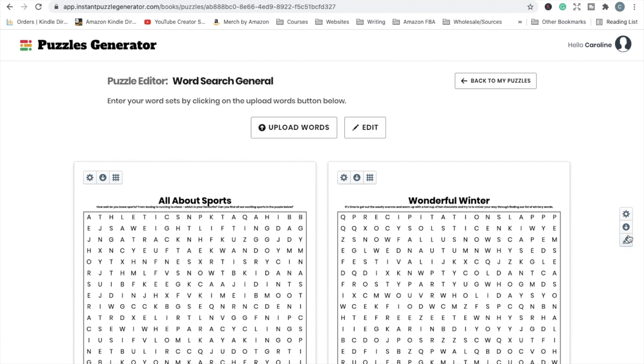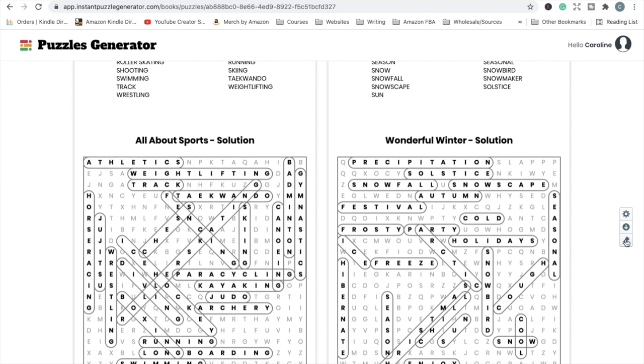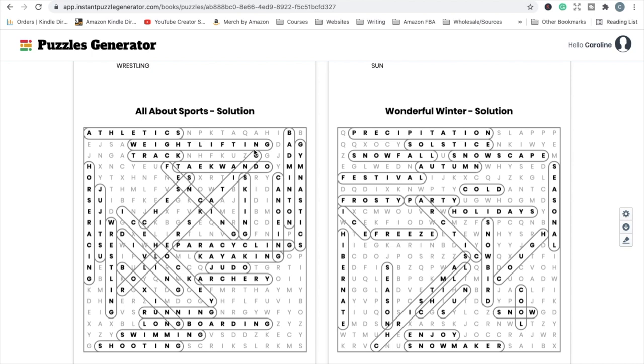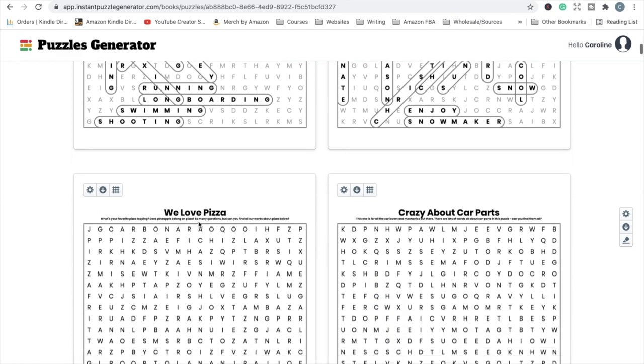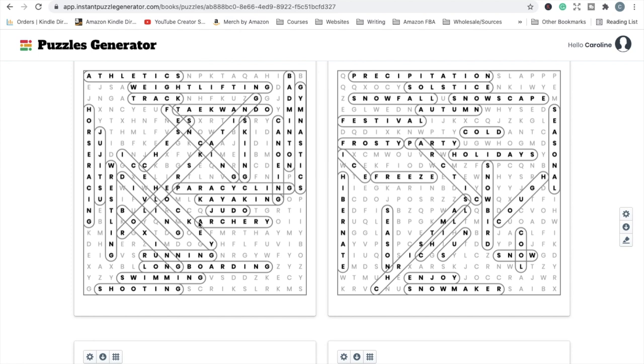All right, now just clicking this little button down here will show the solutions. So it will show you them underneath, but that is not where they're going to print. They print at the end, but it just shows you when I was talking about having a bounding box or having circles around each letter, you can see what the solutions are going to look like. And you can see where the software has placed your words in the puzzle.